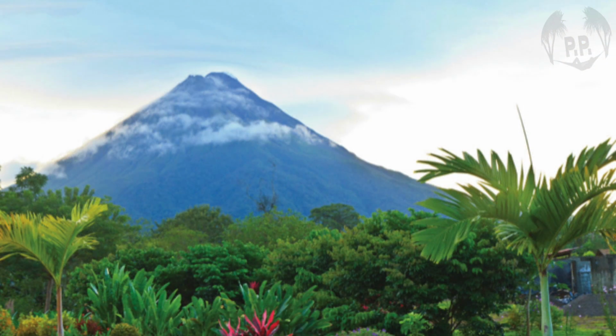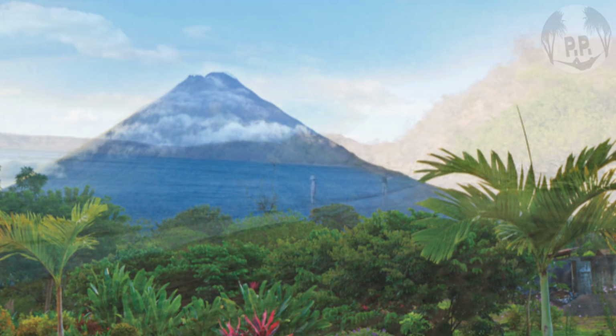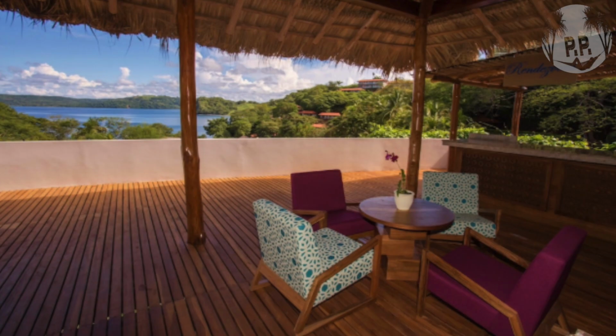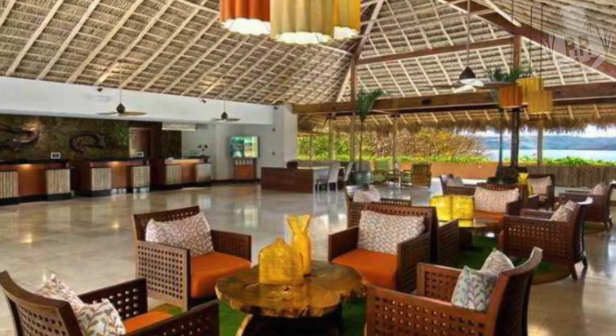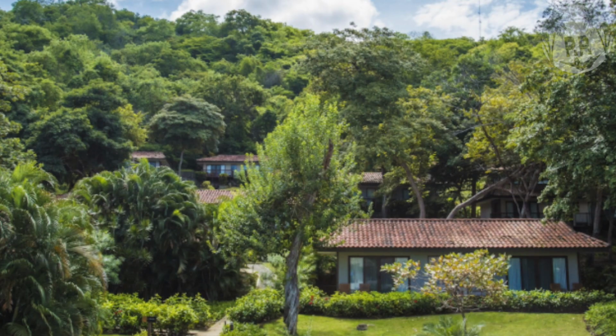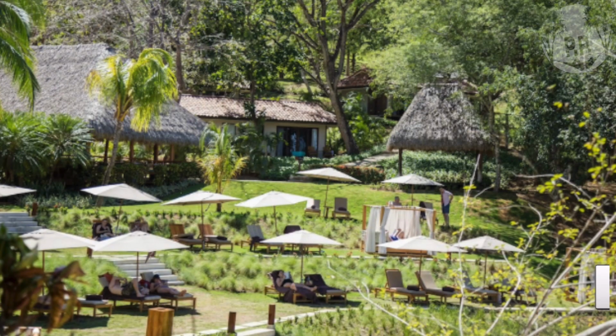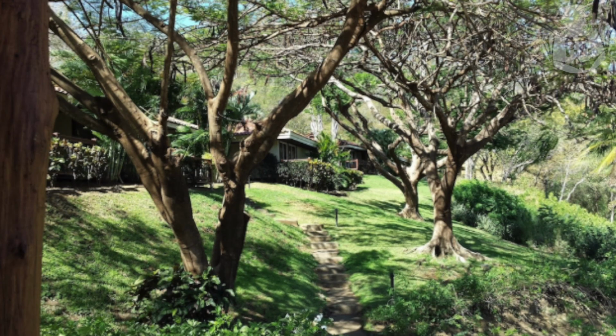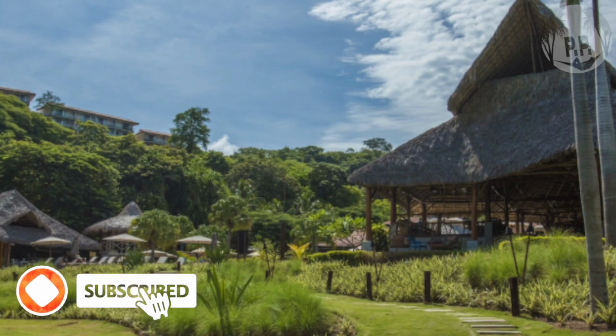But the interesting thing is that despite its size, the property still manages to feel very intimate and welcoming, beginning in their thatched roof lobby where you can check in and lounge on the sofas. The beautiful landscaping really stands out here, and there are many cozy corners around the grounds, so the property is definitely big enough that you won't feel crowded, but personal enough that you won't feel like you're at a cookie-cutter resort, if that makes sense.